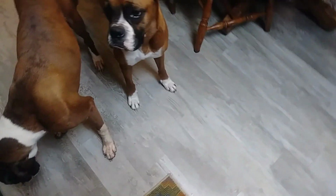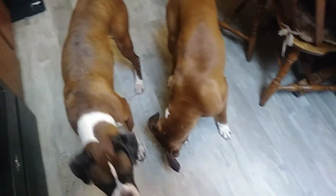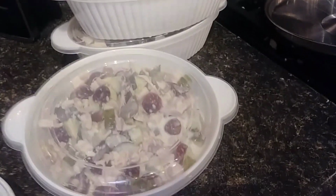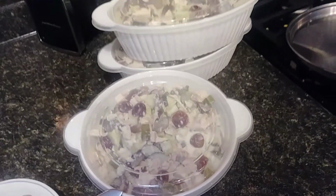Good. And then I am still cooking up some more of their chicken bones, and then they'll have chicken broth over their food tonight. Alright, got three all done. And in the refrigerator they go, and then their supper. And it will last the whole week. Delicious.